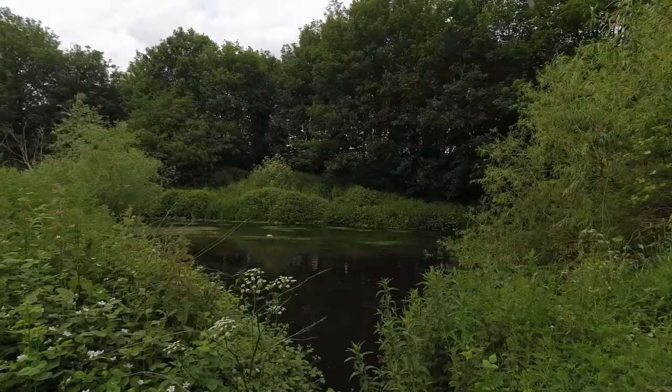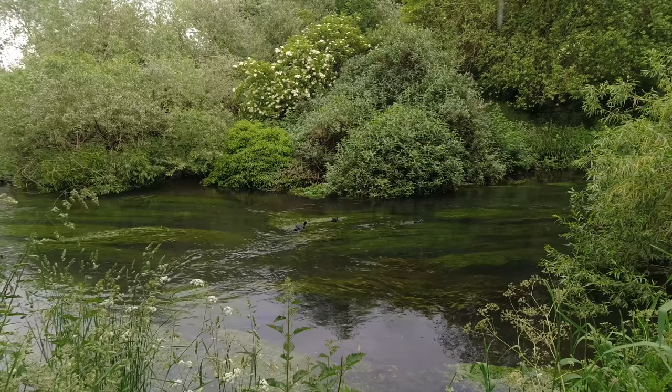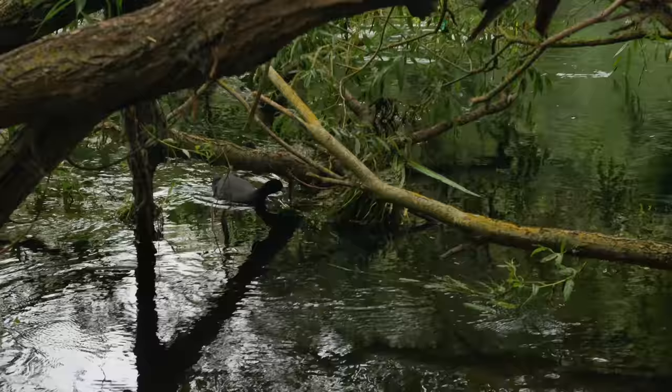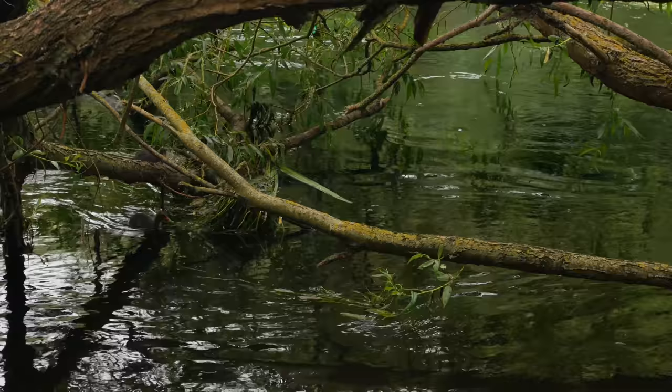This is Poulter Park. This is a really lovely stretch of the Wandle here beside this park. I was saying the little moorhen chicks, you can see how much they like the vegetation stands, because it's the vegetation that's trapping all the food and all the organic matter, and that's why it's so much better to have this kind of environment than the hard bottoms of the engineered river.